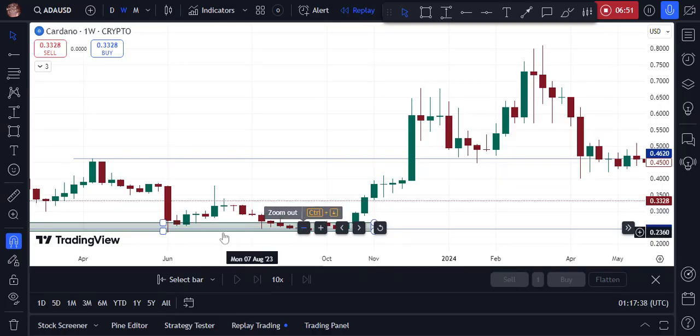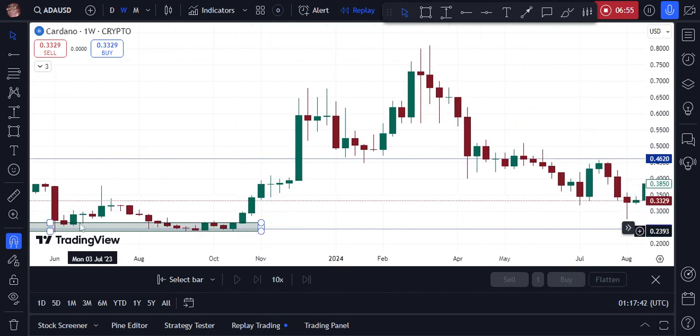So there was this retest here. Then the market tried to move up, but there was no smart money entry yet. Get this very well. There was no smart money entry yet. So sellers still kept on trying to sell the price down.